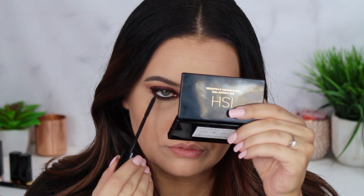You know what this look really reminds me of? This is like Mila Kunis makeup. She always wears a lot of burgundies and has a lot of smudgy black liner around her eyes. I'm always obsessed with her makeup styles.